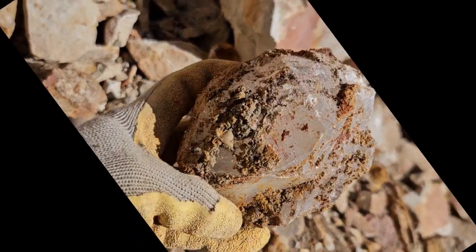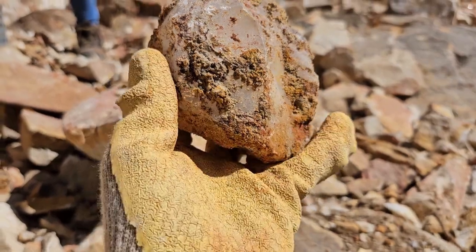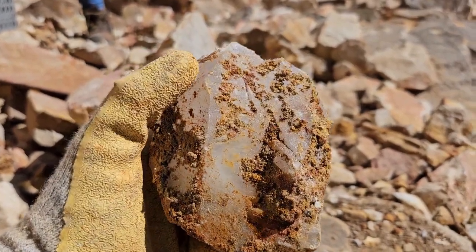Look at this one I just picked up here. It's half of a crystal, sheared off the vein. That's a good, I don't know, 4 or 5 incher. Probably won't look beautiful, but super cool specimen. Got some skeletal there.